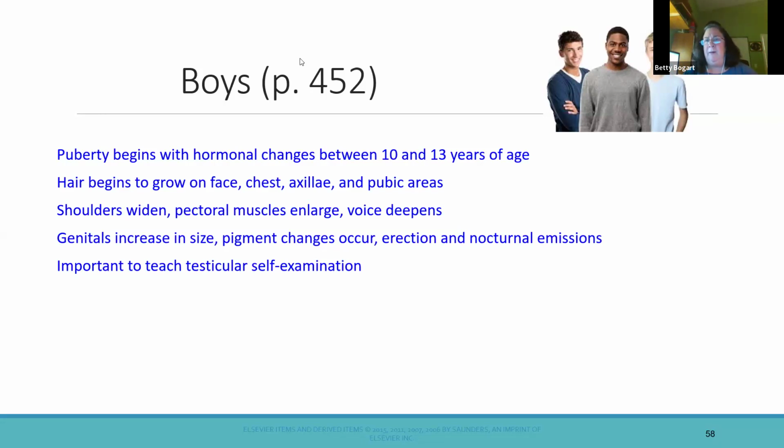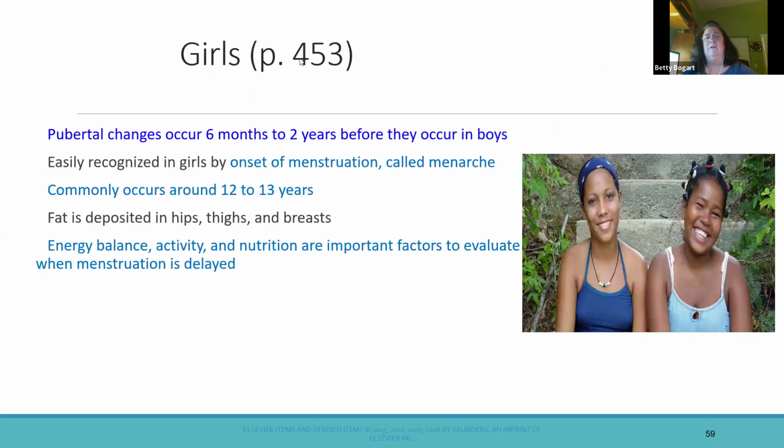Okay. Remember, boys do need to do a testicular self-exam. We know girls should do breast exams, but I've got stories about testicular exams, and an 18-year-old boy who ended up with metastasis because he didn't check it and died 3 months later. So testicular exams are very, very important.